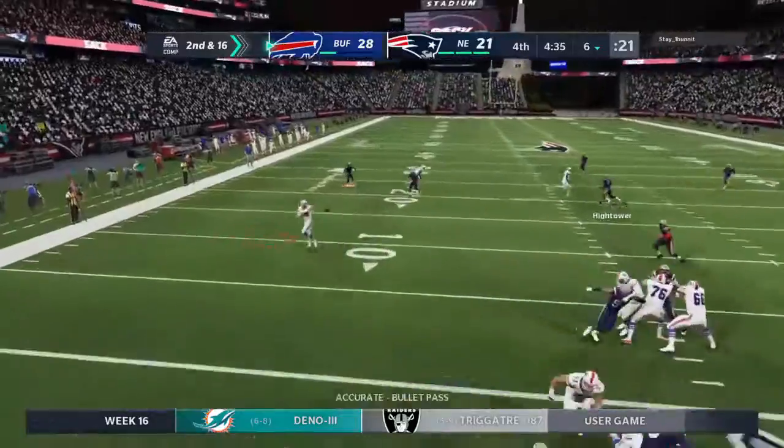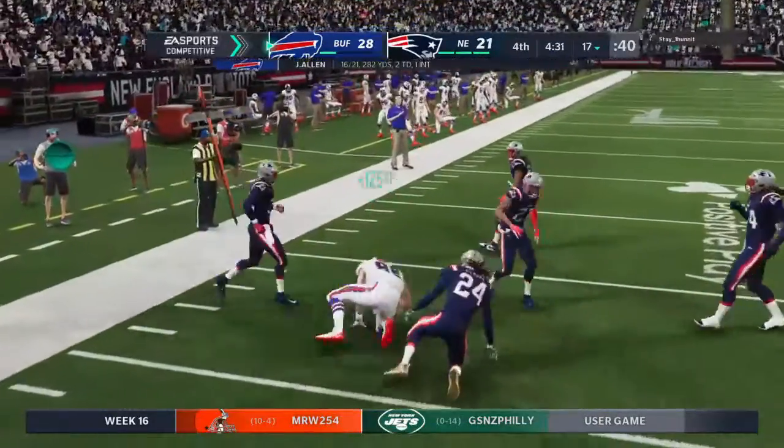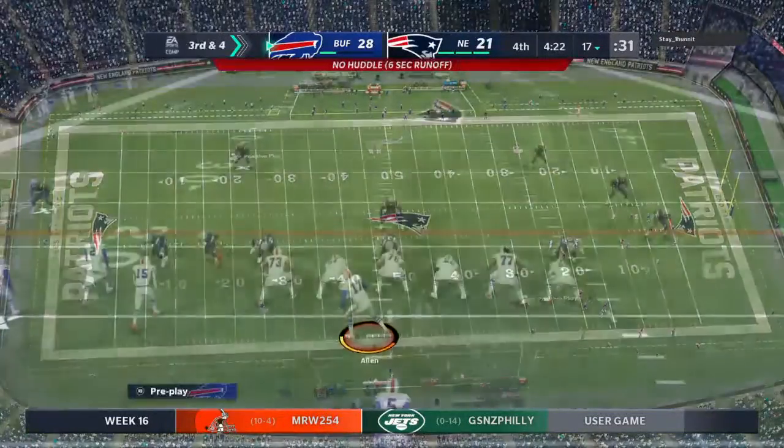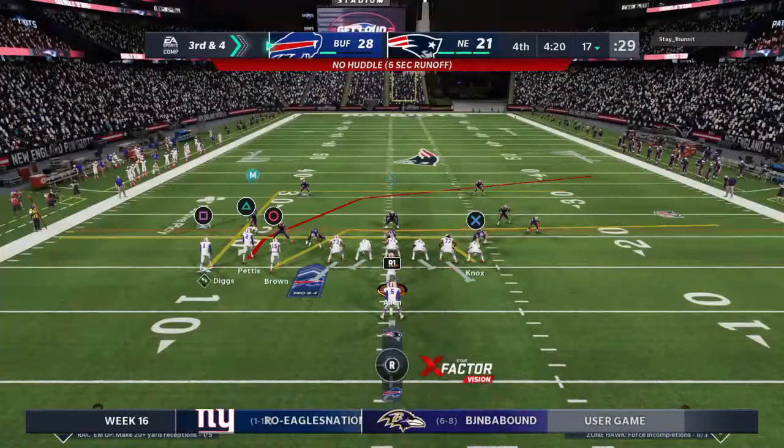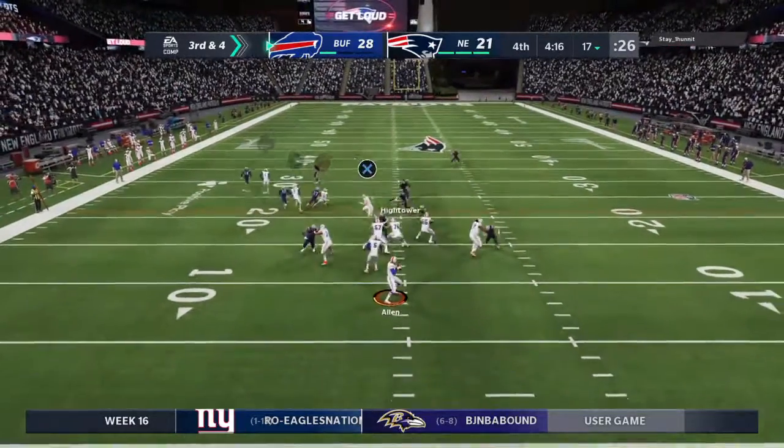From the gun, Allen finding Knox there, complete. They get 11 back on that one. It leads to 3rd down. The Bills on 3rd down. They've converted 3 out of 5 thus far. This is 3rd and 4.